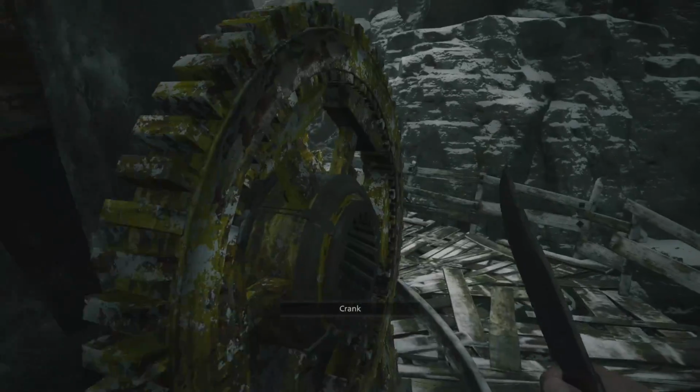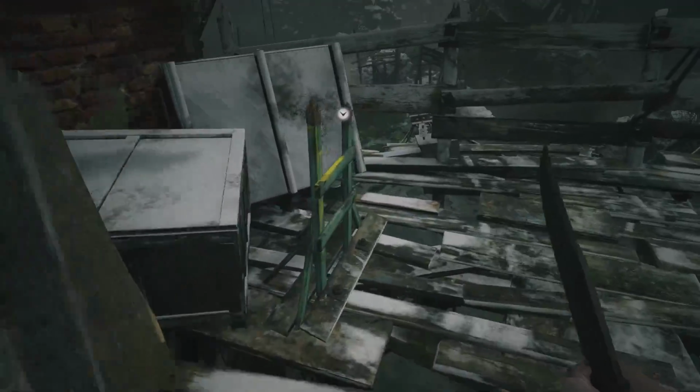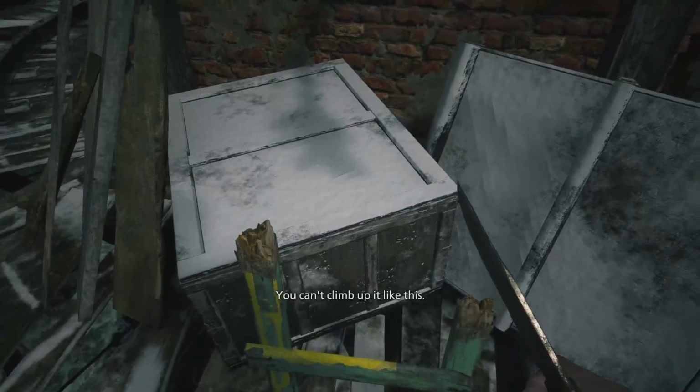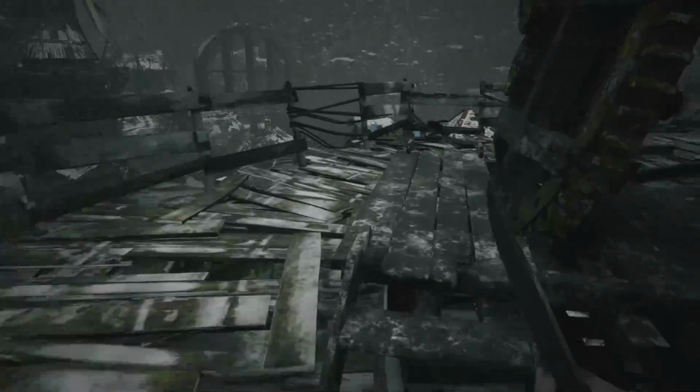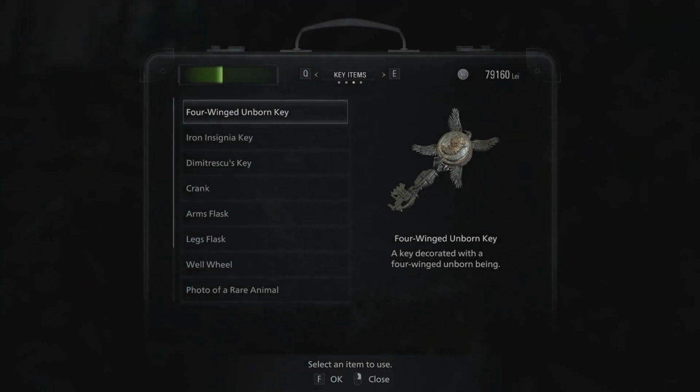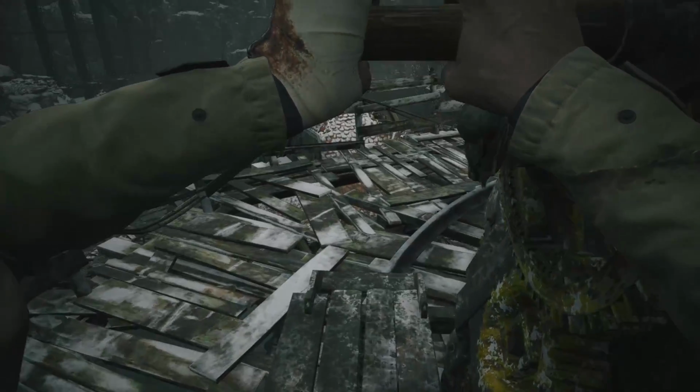And we're gonna come now and grab the new crank. So come off after you get your crank, and come up to the ladder here. Interact with it. It says you can't climb as it is, of course, because it's broken. Now we can go back to the platform and use the crank to shut off the windmill, which will give us a ladder to climb.